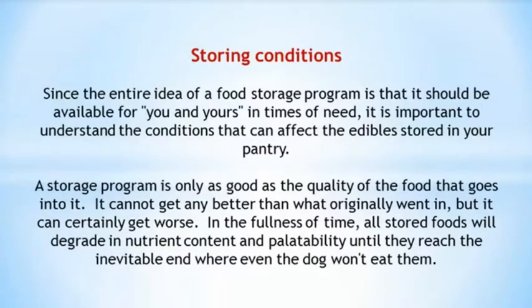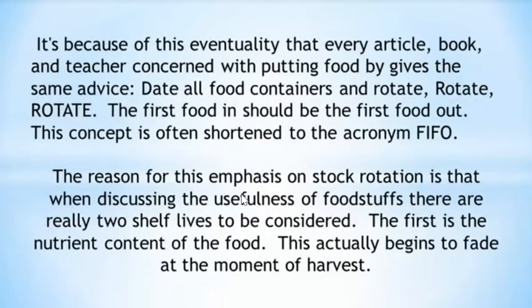In the fullness of time, all stored foods will degrade in nutrient content and palatability until they reach the inevitable end where even the dog won't eat them. It's because of this eventuality that every article, book, and teacher concerned with putting food by gives the same advice. Date all food containers and rotate, rotate, rotate. The first food in should be the first food out. This concept is often shortened to the acronym FIFO.